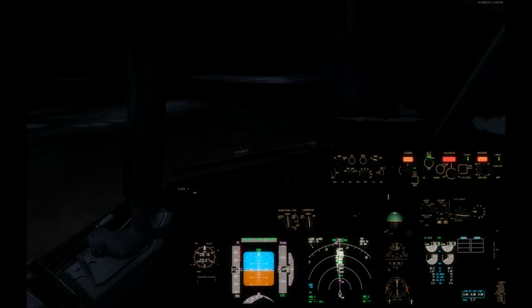Welcome back. So we've been cruising for a little while. Since we departed, it's been about 27 minutes, so not too long. You can see our top of descent is coming up in just over 40 miles out, and we've got a pretty strong headwind. So let's go ahead and prep for this descent, shall we?